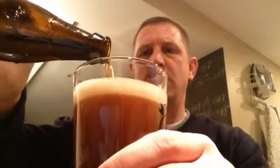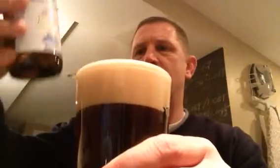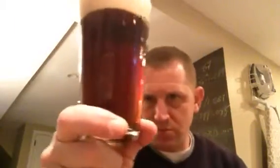And it looked pretty clear. I don't think there's any sediment. Wow, this thing fills up the whole... Yeah, there's no sediment in that. And it's pretty dark for an IPA. Let's see if I can hold it up to the light. I don't know if that kind of shines through for you, but it's got this deep mahogany type color to it.